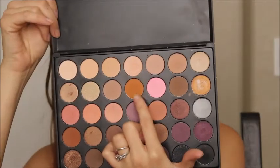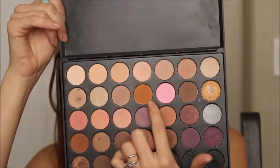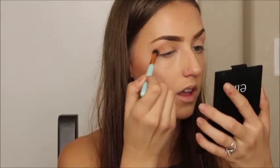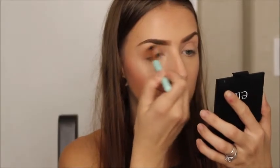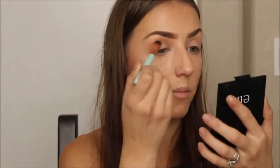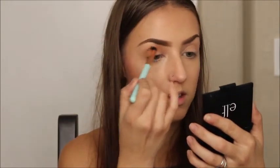So, let's get on with the eyes. I'm going to use my Elizabeth Mott blending brush. And I'm going to go in with this warm orangey mustard type color. I'm just putting that directly into the crease. This is going to be our transition shade, but I still want it to be prominent because it's just a really pretty color. Usually transition shades are solely for blending purposes, but I really like this color.